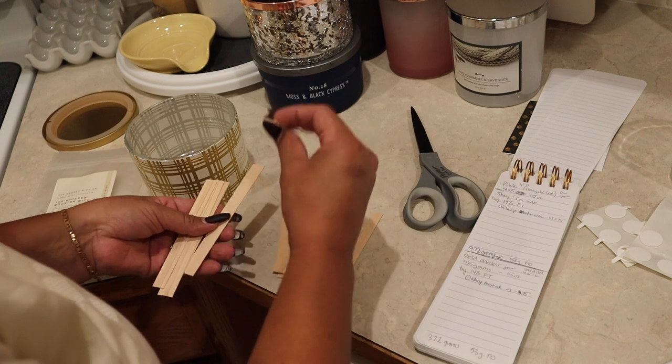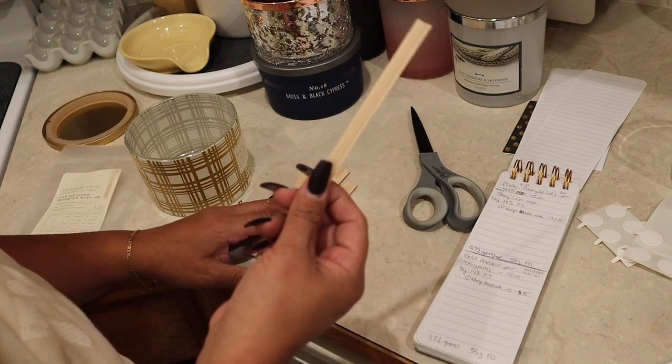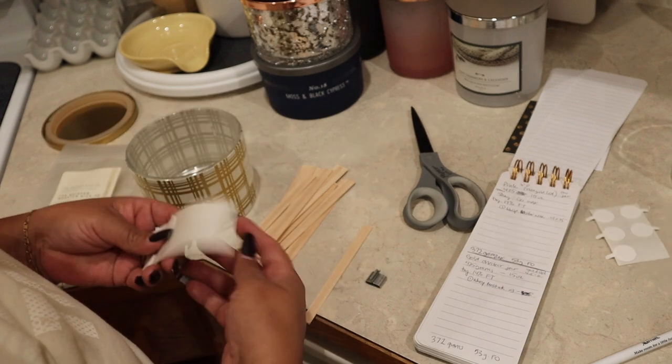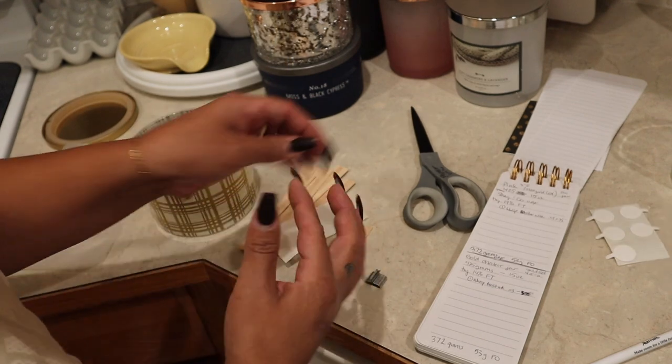Or did I use them already for something else? Actually did. Okay, I can't even use it. I only have one left. So I cannot use that size because I don't have enough. I would use 3 wicks in this size jar for this width, but I only want to do 2 for this one, so I'm going to change the size of the wick.